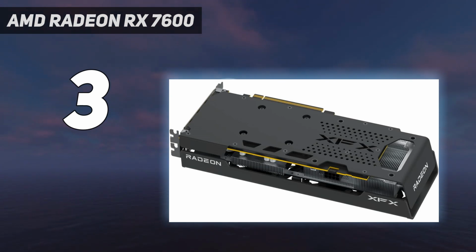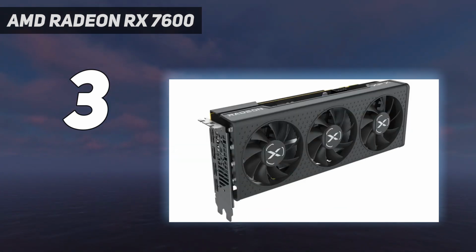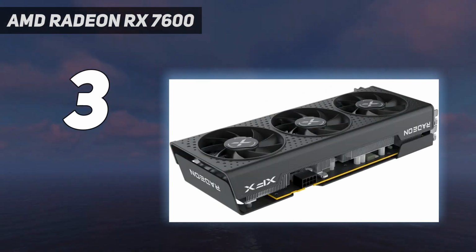Its ray tracing performance is still behind Nvidia's last-gen mid-range cards, but RDNA 3 has definitely closed much of the gap between the two, so you don't have to sacrifice ray tracing completely just by going with a cheaper AMD card. Number 2 of my list.